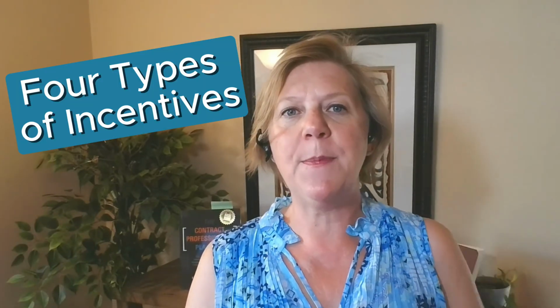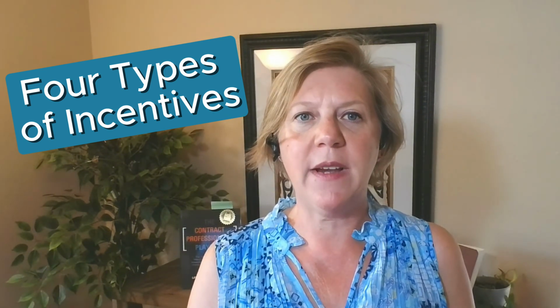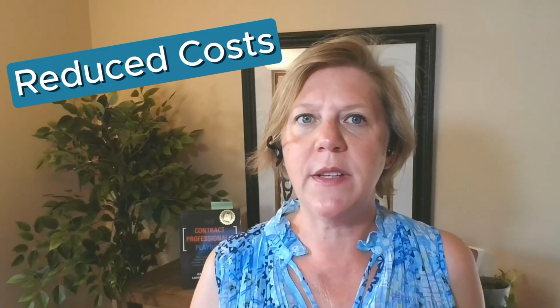Incentives provide financial and non-financial benefits to both parties to offset economic flaws in most pricing mechanisms like a fixed price or time and materials. Now, there are four types of incentives to use in your performance-based contracts. Let's talk about each one, and then I'll give you a little bit of advice about how to build that into your scorecard. The first incentive is the most obvious: reduced costs.